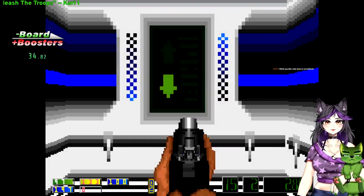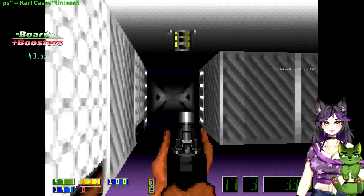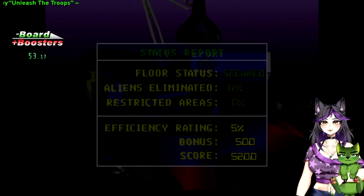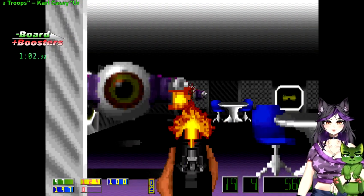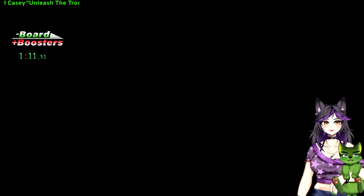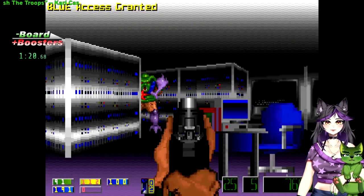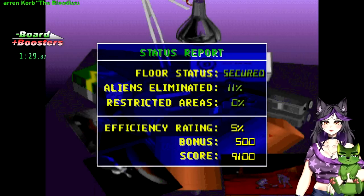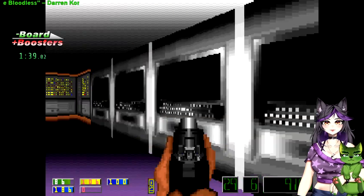Elevator clearance acquired. Nope, not that.